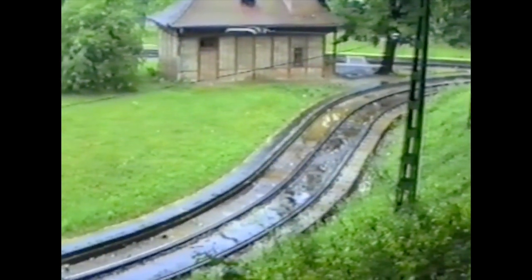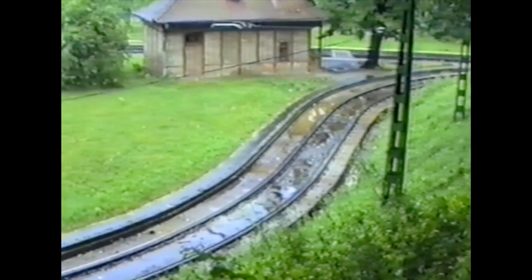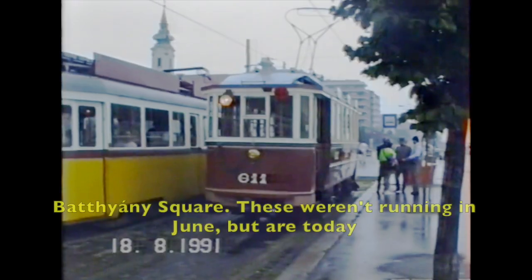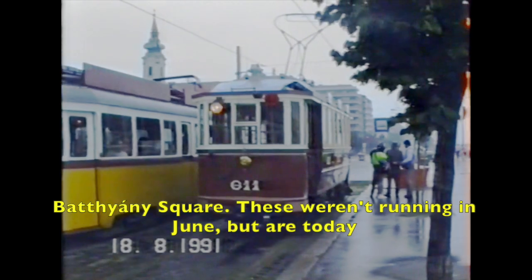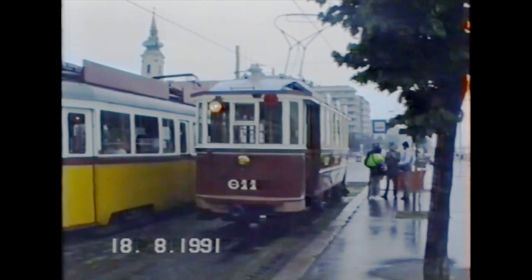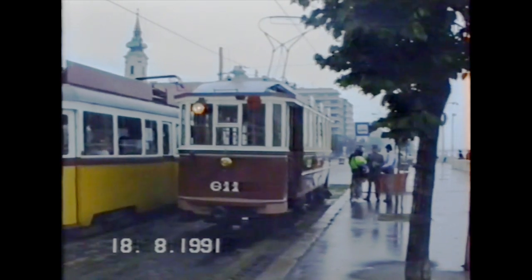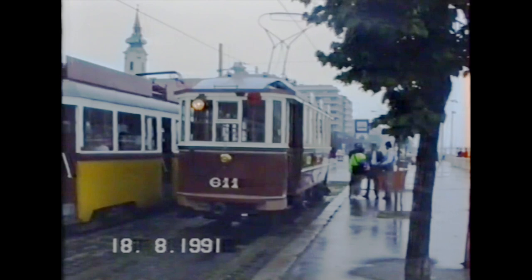Track construction here is wooden sleepers set in concrete to the top of the sleeper. I decided to make a short farewell visit to Budapest, and this wasn't running earlier when I was here some weeks ago. It's certainly running now. The rain just started in the last half hour or so. It was cloudy before then, Sunday morning.